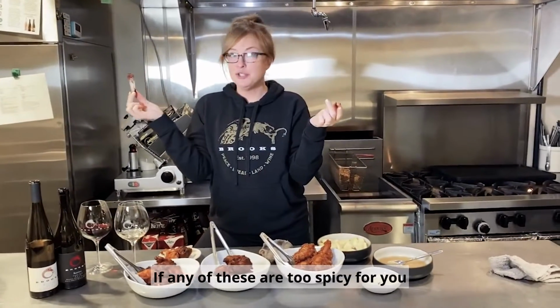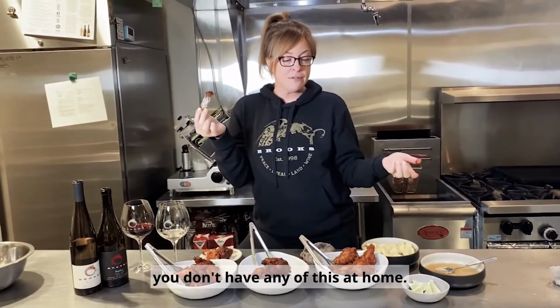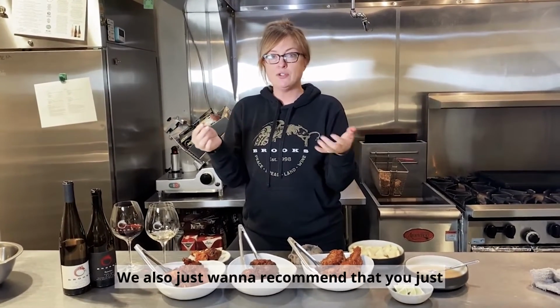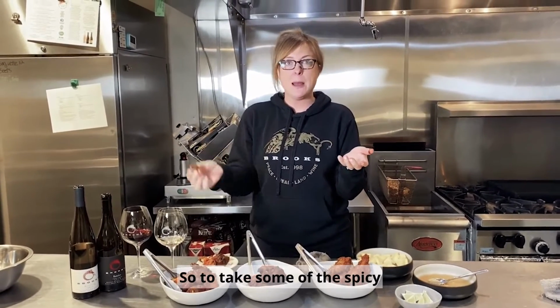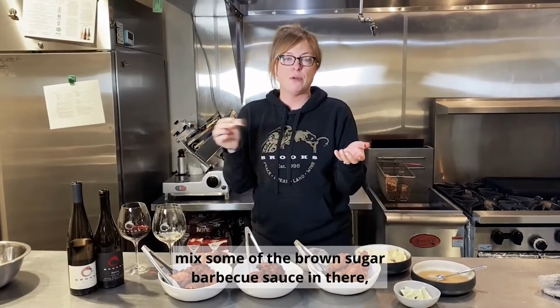If any of these are too spicy for you, and you don't have any of this at home, we also just want to recommend that you just mix the sauces a little bit together. So to take some of the spicy, mix some of the brown sugar barbecue sauce in there.